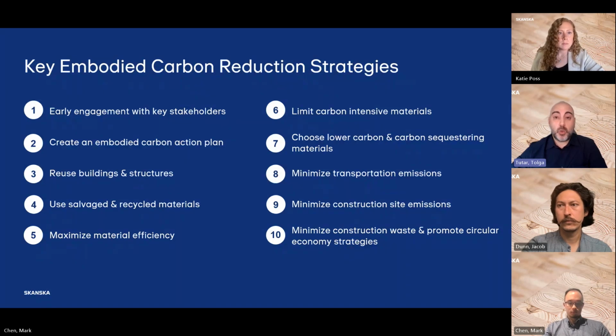Building reuse almost always yields fewer environmental and carbon impacts than new construction when comparing buildings of similar size and functionality. Similarly, using salvaged and recycled materials are very powerful strategies to reduce embodied carbon. Diverting materials from landfills and reusing them in new applications can significantly decrease the demand for virgin raw materials and eliminate the need for extraction, processing, and transportation, therefore reducing embodied carbon emissions.